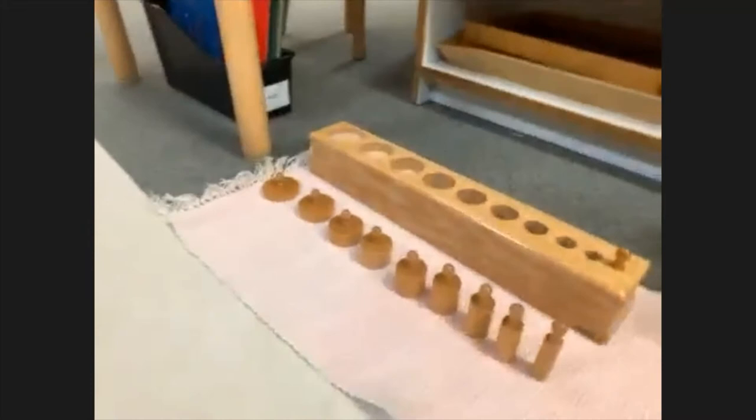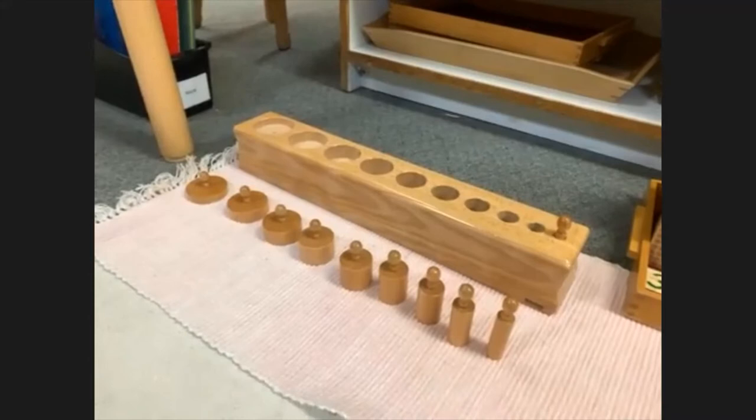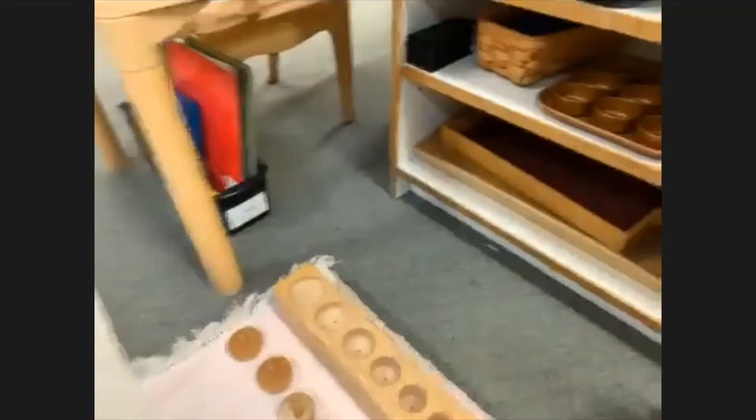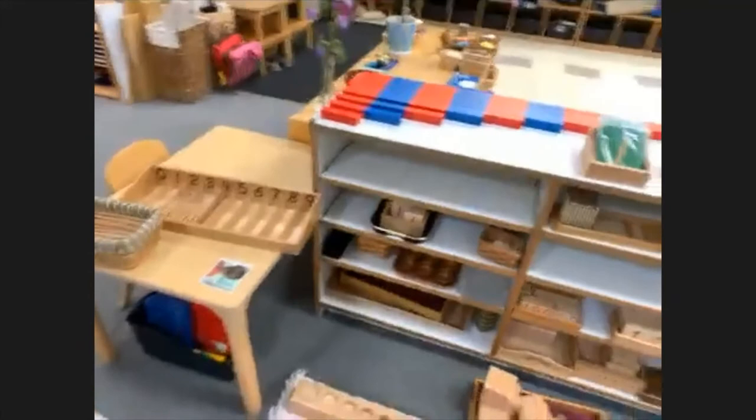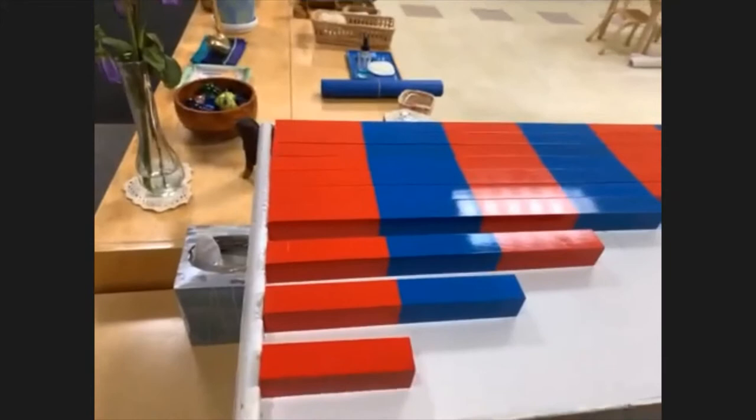This is a cylinder block. And you'll see that there are 10 cylinders. And in this case, the gradation and differentiation is height and breadth. Once the child has had lots of sensorial exploration with lots of interesting materials that engage their senses, their hands, their skin, their bodies, their muscles, and they understand how to grade things according to particular qualities, the teacher times just right when to show them the first math material, which here is our number rods.